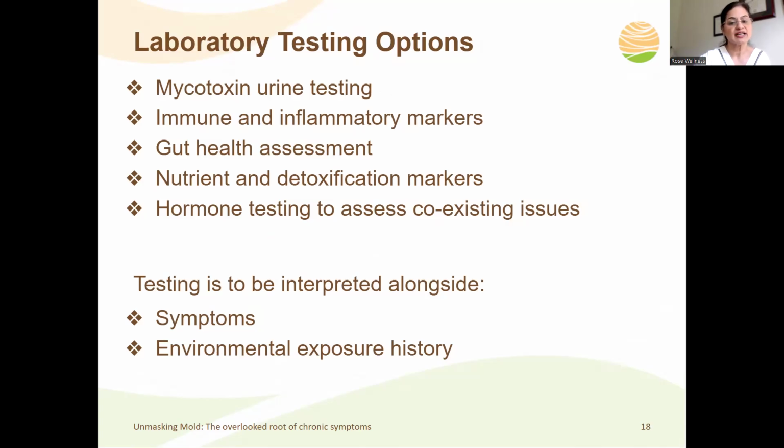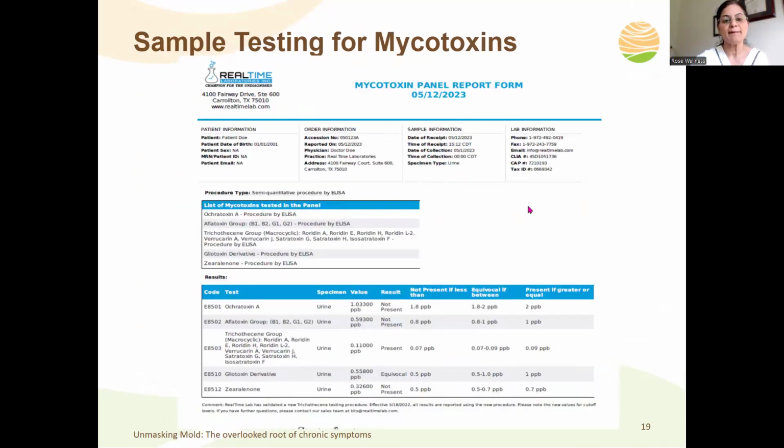We also check, if necessary, hormone testing to see if there is a coexisting condition. So it doesn't mean that someone has mold and they don't have anything else. They could still have other conditions. And by doing comprehensive testing, we are able to parse out and see what is present and get busy and start working on each of those aspects. And there is a specific way of how that is done. So we look at testing, we look at symptoms, we look at environmental exposure history. This is an example of a sample test of mycotoxins.